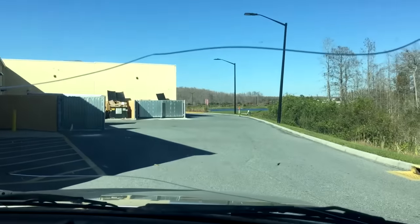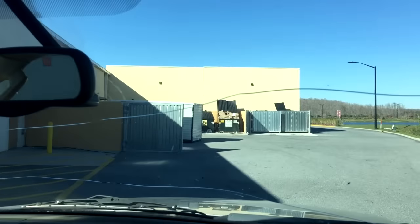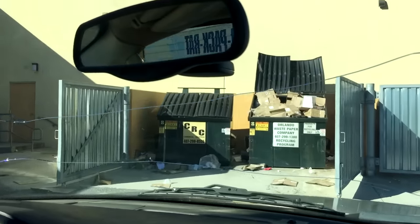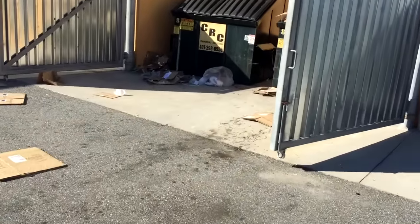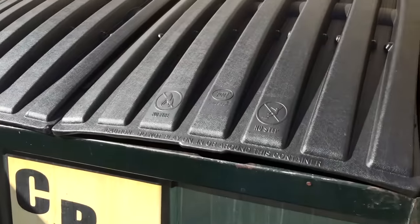Hold on, it started. This is Five Below. Guys, it looks so full. It looks like somebody has went through the left side though. They must have had to get it dumped because it was so overfull.